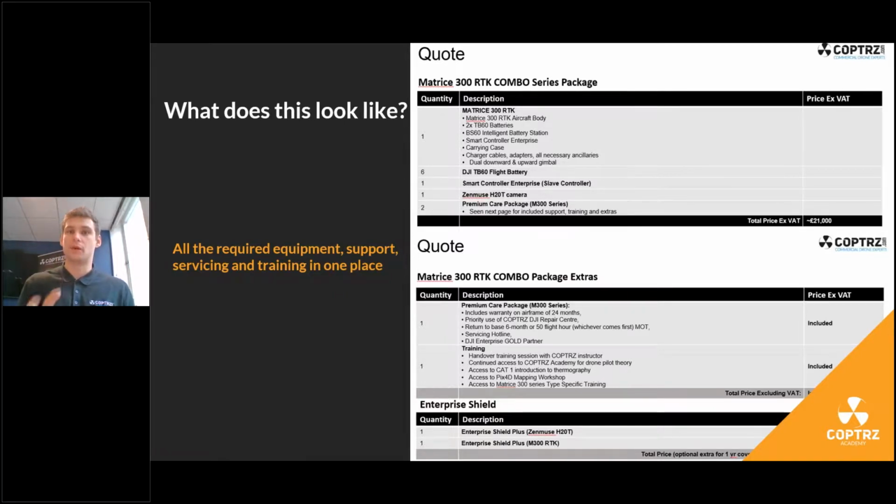And then below it there, that's the support that we give or that we recommend as standard with this package. So again, if you do want to strip the support out, you can, but I'd strongly recommend against that. Everything we've put in there is based on customer feedback and is based on learning the hard way when customers say, well, we've been using the drone for 6 months and the thermal camera's rubbish. And we say, well, why is it rubbish? Oh, because we can't use it when it's a bit warm and a bit sunny because the data's really poor.